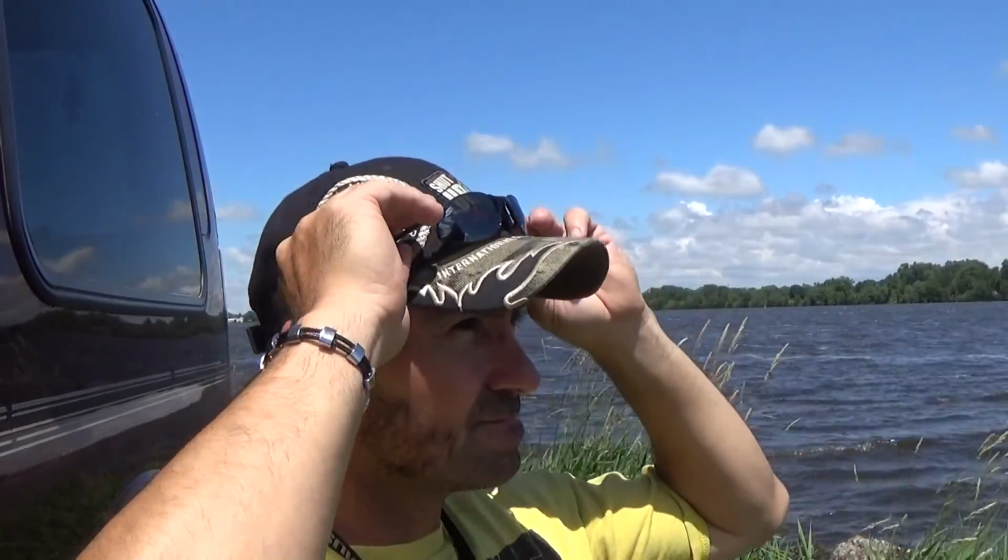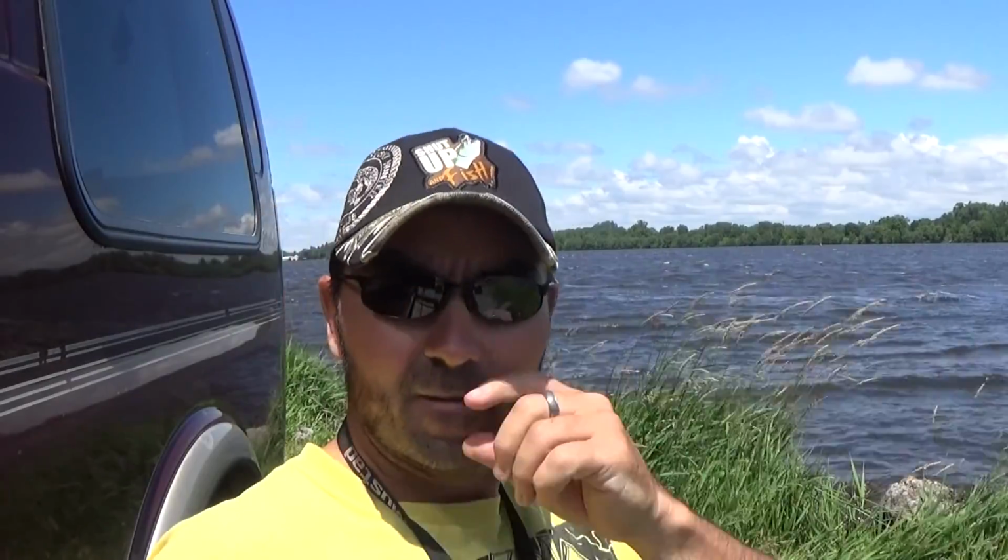Oh, you guys don't need to see me that close. Wrong way. I do have other glasses in the van, but they're not fishing glasses. These are my fishing glasses. Got my fishing hat. I'm fishing. Now I'm fishing. Before I was catching. But that's why they call it fishing and not catching.